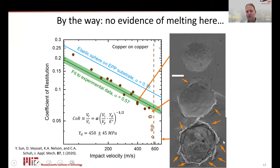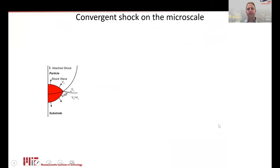And also, if you look at these jets, just look at this. This doesn't look like something that has melted and resolidified. This looks like plasticity. It looks like shearing and tearing. It really does look like a plastic extrusion phenomenon, not a melting phenomenon. And so that's what we think is going on. In fact, we think this is literally a hydrodynamic plasticity event where we're extruding out a jet.